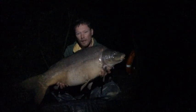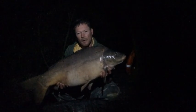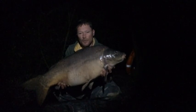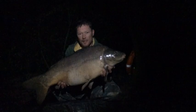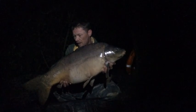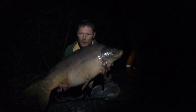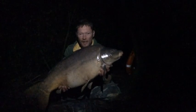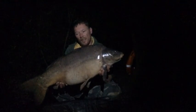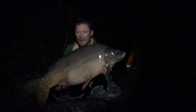2:10 now. Cutting it right down to the final few hours of fishing. And we've had this beauty, £29.2. This is carp number 24. I think this will definitely be the last one of the night now, the last one of the week. So it's been a really good week. Really enjoyed myself, and I can't wait till I get back out here again.